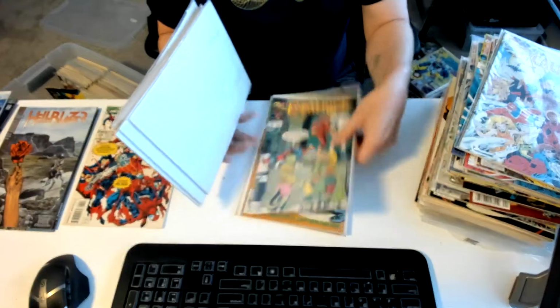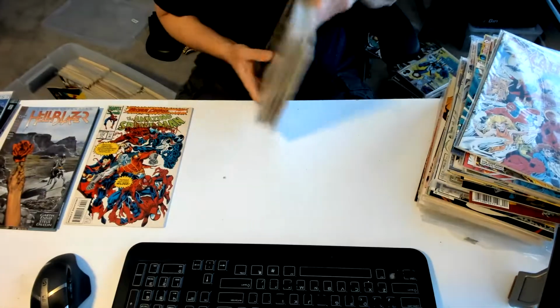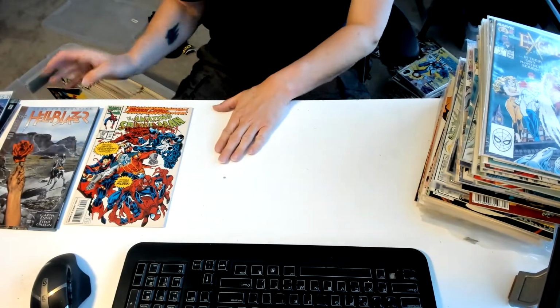Inferno. All right, yeah, all this stuff, the beginning was like the best. And it maintained quality for a while and then slowly started going downhill. Okay, I got some more racks in another bag, but we're at like 20 minutes. The whole monitor just slid down. So we're going to call it for now.